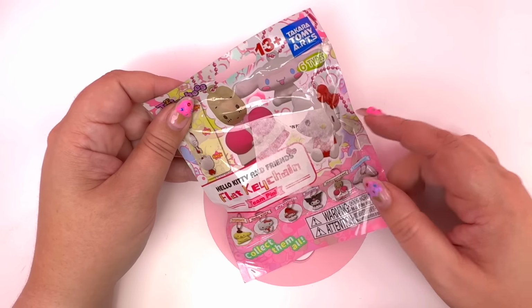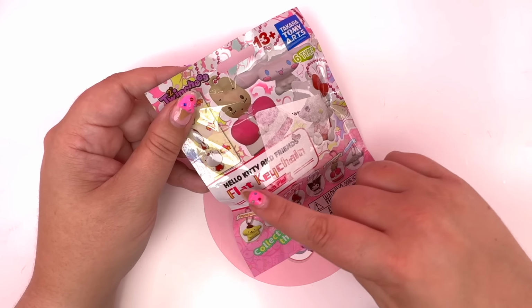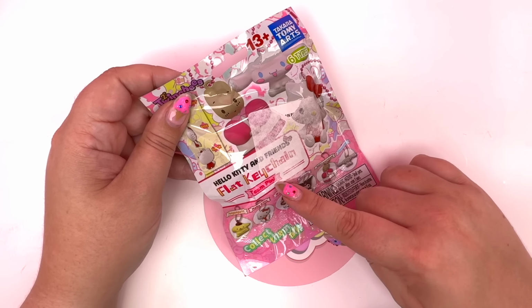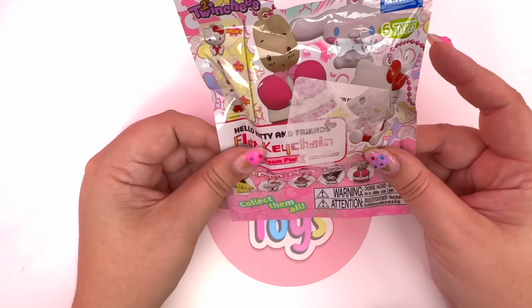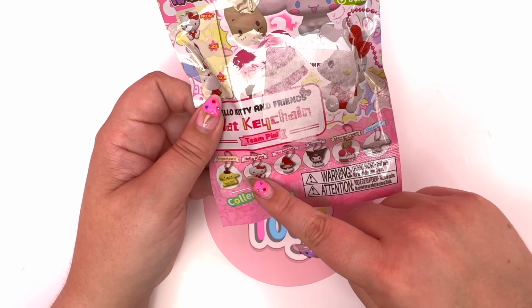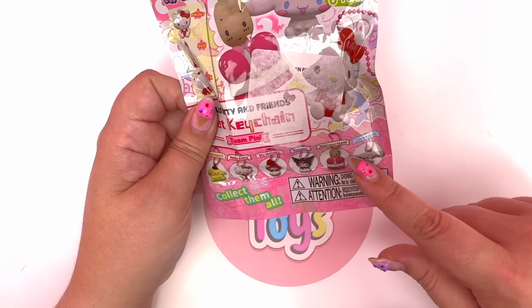So I ordered this from Hot Topic, and they put a giant sticker here, so forgive me that you can't see everything more clearly, but this is the Hello Kitty and Friends flat keychain, Team Pink. That's me, Team Pink all the way. So here's everybody we could get. We can get Pom Pom Purin, Hello Kitty, My Melody, Karomi, Macaroon Cream, and Cinnamon Roll.